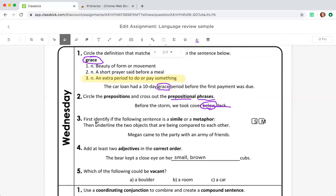The first thing it says to do here for number 3 is to identify the following sentence as being a simile or a metaphor. When you decide which one it is, you somehow mark this S or this M over here. Simile is comparing two things using the words like or as. Metaphor is comparing or just saying that one thing is the other, not using the words like or as to compare those two things. Then you're supposed to underline the 2 objects that are being compared.